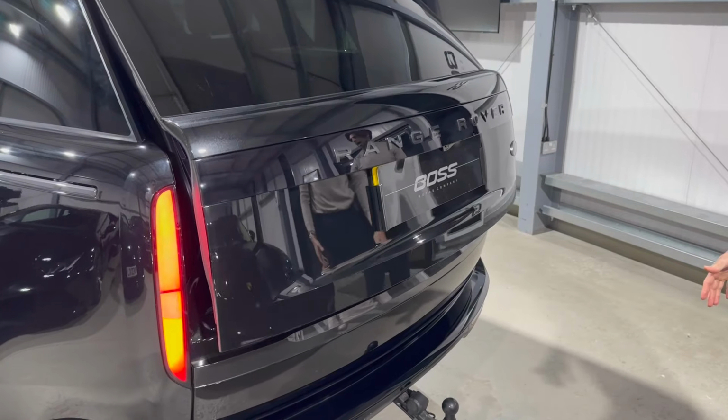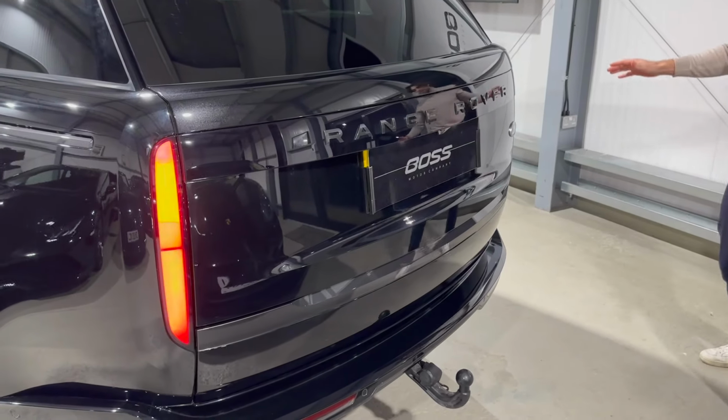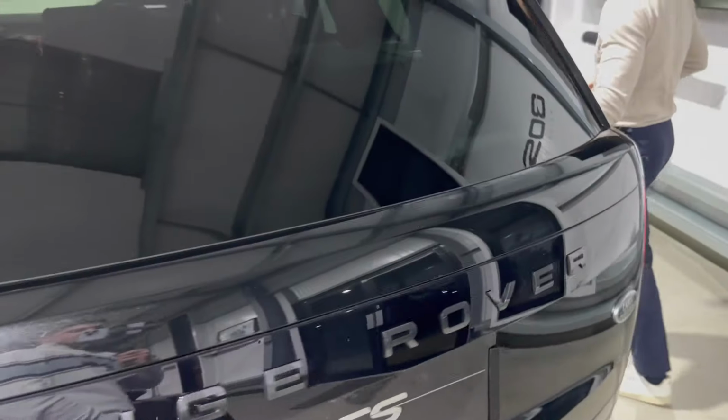It's so nice to have. It's not ugly, it hides away, you never see it again. It's just a really lovely optional extra.